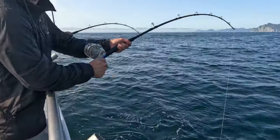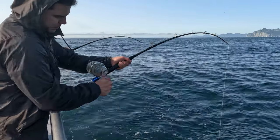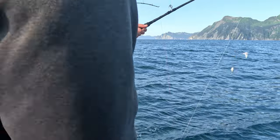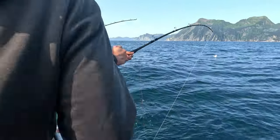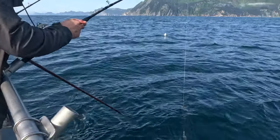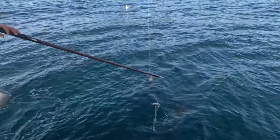Two fish. Who's gonna get it first? We have to kill it? No, there's a fish on there. Yeah, there's a fish involved. Okay, keep winding up. Yeah, we're keeping the tools in the water here. Yeah, what do you got, Wyndham? Yeah, I'll see that.